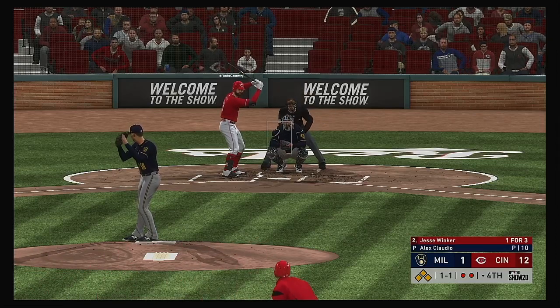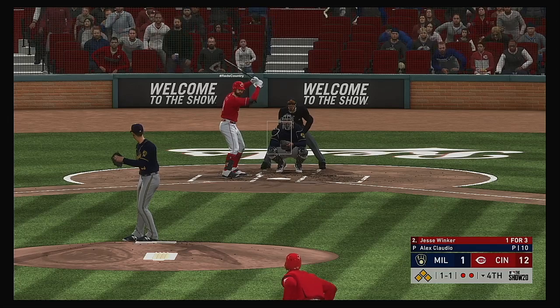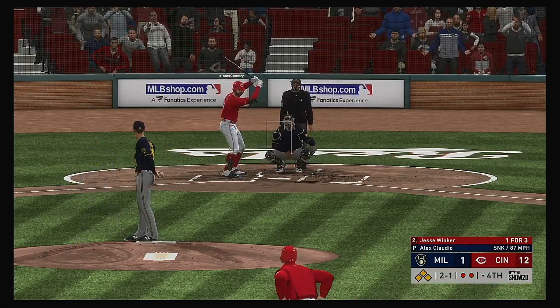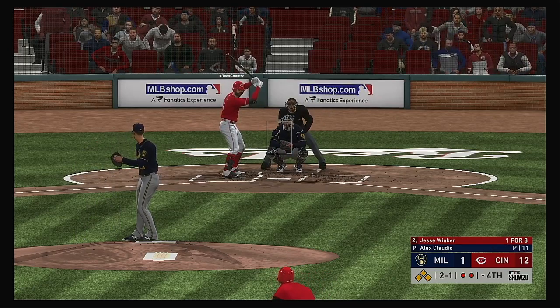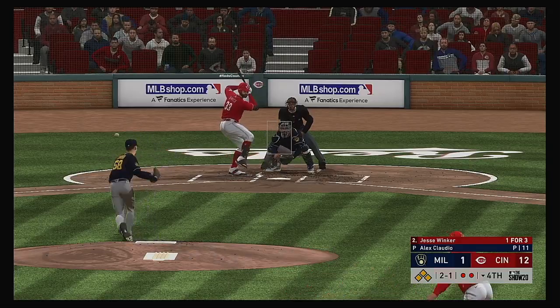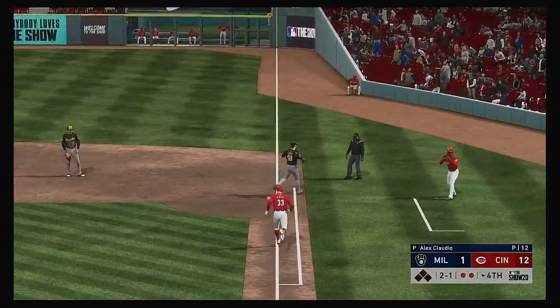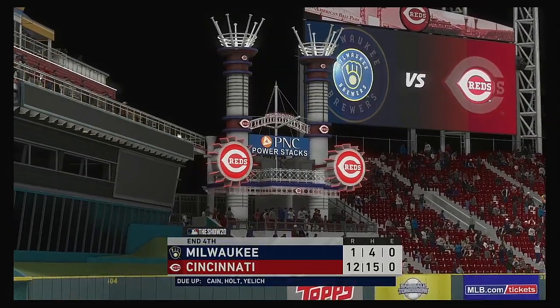Now batting, the center fielder, Winker. To the plate now, Jesse Winker. That's a sinker ball. Misses that time, and it's 2-1. Claudio benefits from the fact that he throws a lot of strikes, doesn't walk many batters. However, there have been occasions where he's been hit around a bit. A flip to the pitcher covering, as that will retire the side.